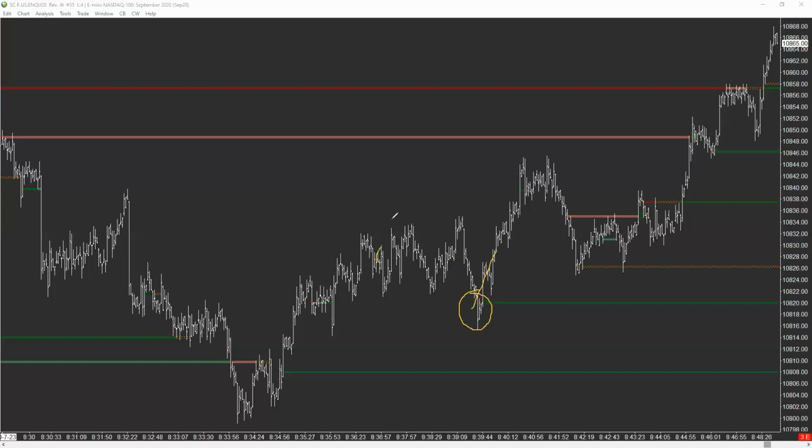You got longs that were long inside this box that probably got shook out and stopped out, and they're pissed because they get stopped out of a long and then it goes up. And so they might be trying to chase. But either way, if you have longs that got stopped out, you have less longs, you have less selling. Less selling equals an easier chance to go up in the price of anything.